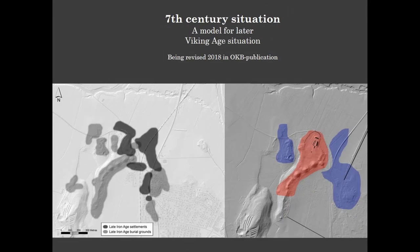And this is a site that's highly populated in the centuries BC, when we have scattered clusters of farms sort of in the valley bottom. But then in the 6th century, we see an abandonment of these farms and a clear concentration where we later have the historical village in Gamla Uppsala.